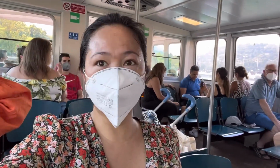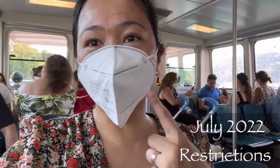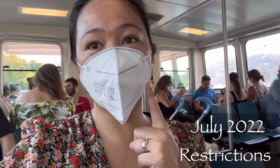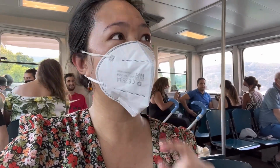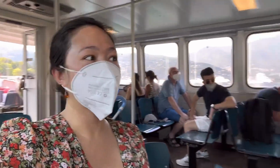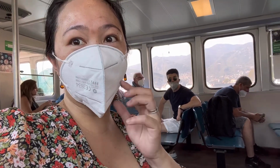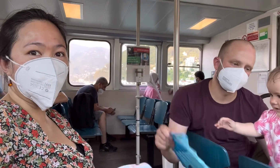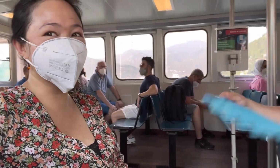Super ingat, ma'am, she said, friends. And take note that the FFP2 mask is a mask here. So bring one or else you're gonna buy it for 3 euros outside for one piece. Napakamahal ba? And the pamaypay is 3 euros. Super expensive.